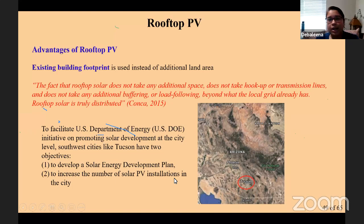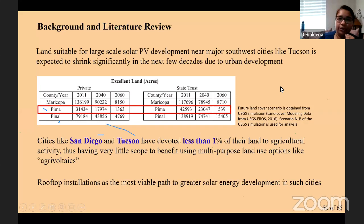Getting into the background and literature review, my study found there's not much suitable land left in the future. That's what the projection shows. There's not much agricultural land left either, because cities like San Diego and Tucson have less than 1% of their land in agriculture. So we cannot develop utility scale, we cannot develop agrivoltaics. What's the solution? Rooftop installations.